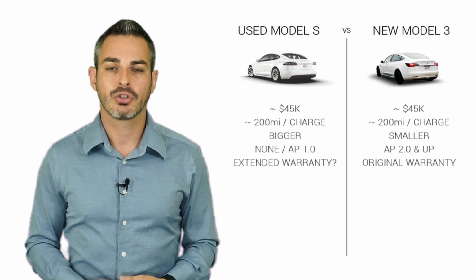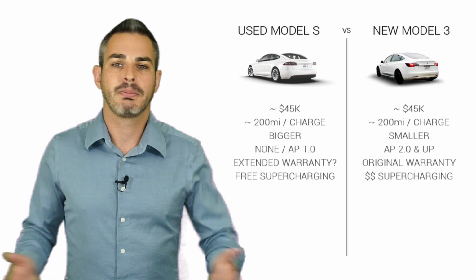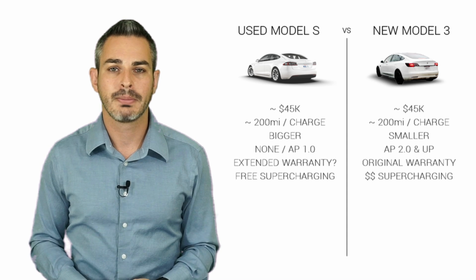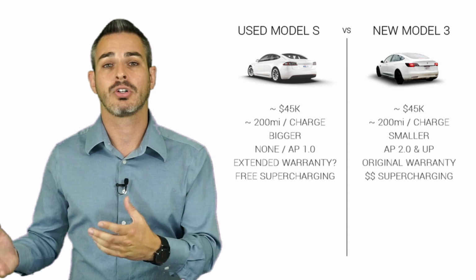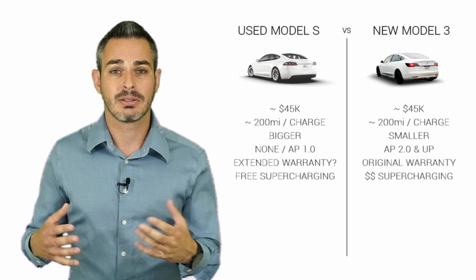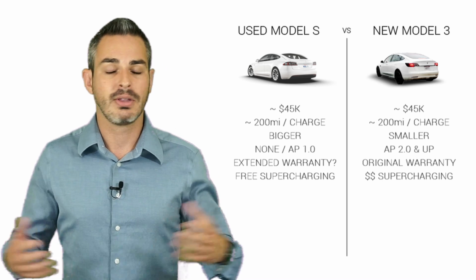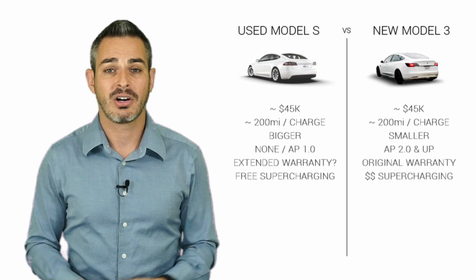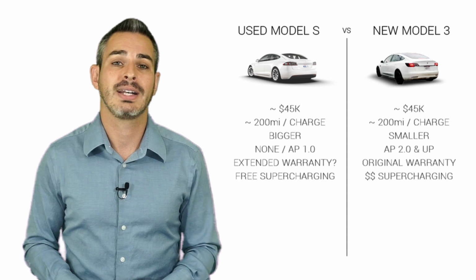Now, another thing that we should talk about is obviously supercharging. Now, not everybody needs it. A lot of people don't take their cars on a long trip. Actually, I stopped taking my Model S on long trips simply because superchargers are so crowded that it's adding so much more time to my trip in addition to charging time that it's just easier for me to get a gas car. I know it's kind of sad.